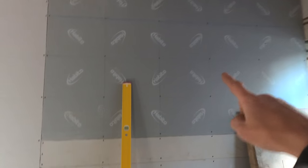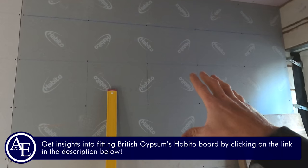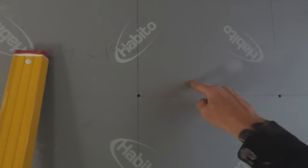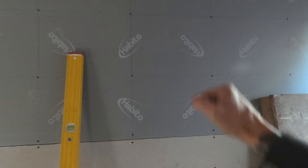This wall is done. You'll notice on here as well, we've got some Habito board. I'm not sure if I've spoken about this before, so if I have, forgive me, but this is really good stuff from British Gypsum. You can basically screw straight into it. You don't need any fixings, any plasterboard fixings, anything like that. You just use a number 5 screw straight in there. As long as it's sticking out, I believe it's 8mm out through the back of the board. It is suitable for, I think, 30 kilos per fixing. So it's very good stuff. It's basically ply that you can skim. It's good, we like it.